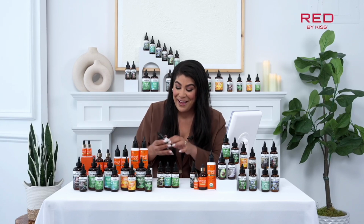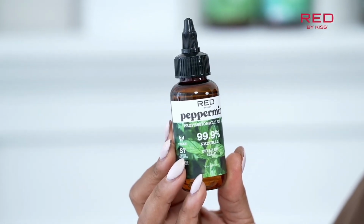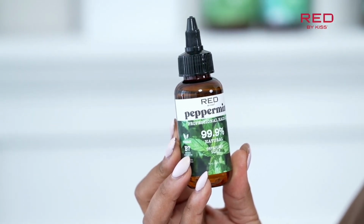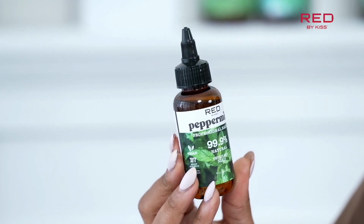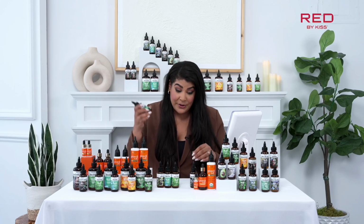But I love the peppermint oil for a dry, flaky scalp. So let's say you have really dry hair and you just cannot get the flakes to stop. I love using the peppermint oil specifically before a shower, and you'll notice that I use a lot of these before a shower as well, just because it allows you to get any excess out before you style your hair. But I love using this on the scalp. It is great for a dry, flaky scalp, and it has that organic peppermint oil in it. It is actually also infused with the vitamin B7, biotin, as well.